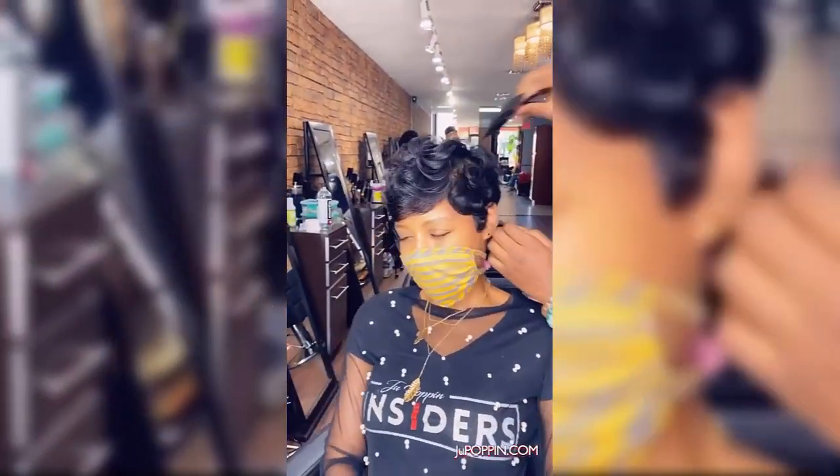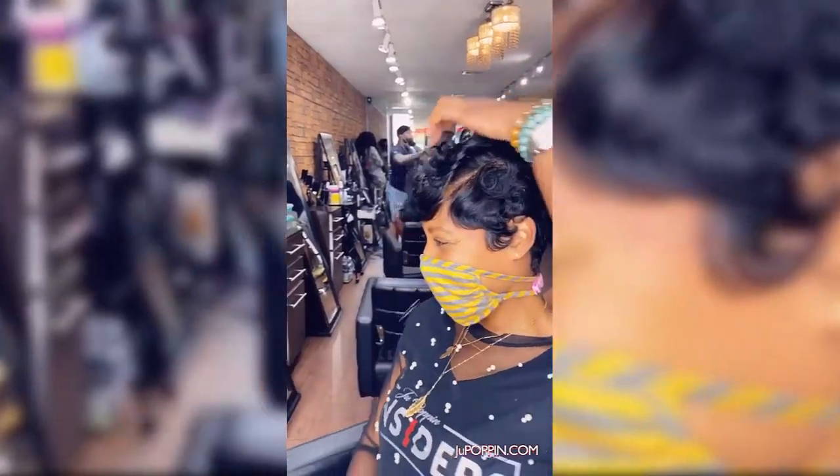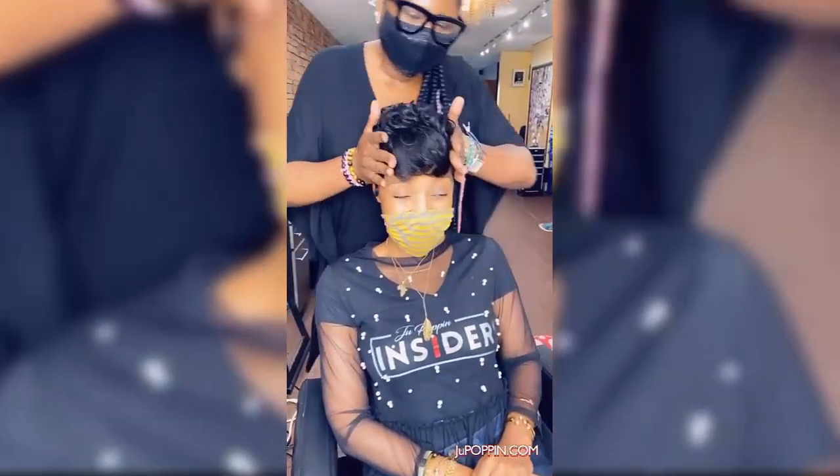Again, she does have a relaxer, and today was just a wash and style day, and it came out amazing. And yes, I think my clients be just as excited as I am.